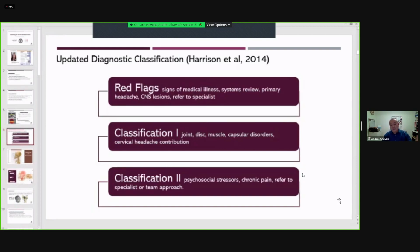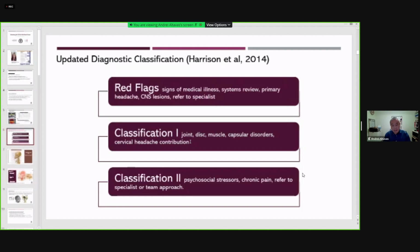So besides this classification 1, there are two other classifications that were developed by Harrison. Classification 1 involves the joint, the disc, the muscle, and it can also include capsular disorders and also a cervical headache contribution. So take note that the headache we're referring to in classification 1 would be a headache from the cervical spine. So we need to know how to screen and do our differential diagnosis through our assessment, through our patient interviews, to determine whether their symptoms have a cervical spine contribution.